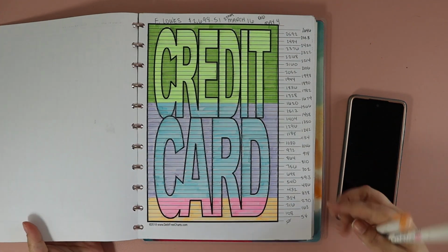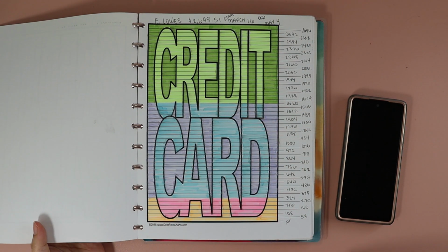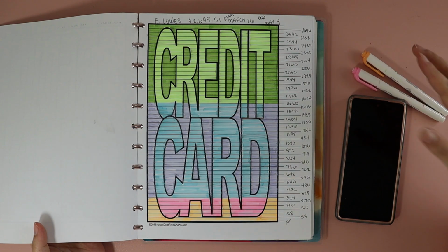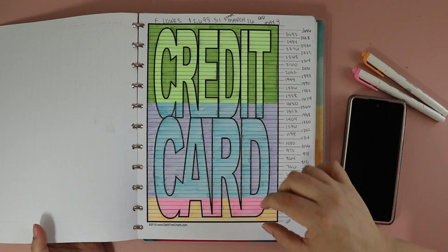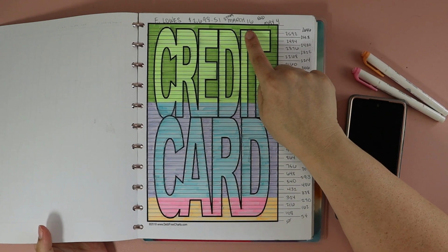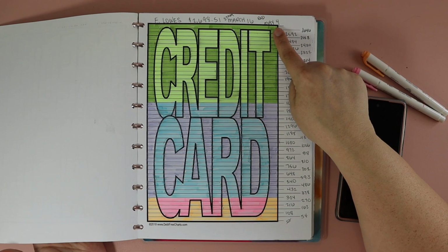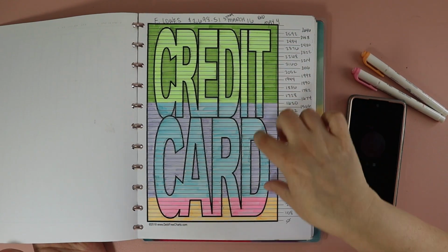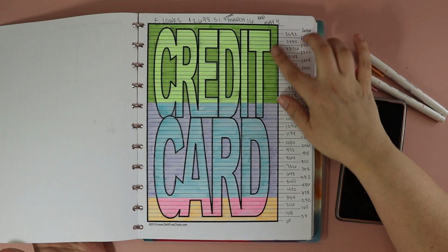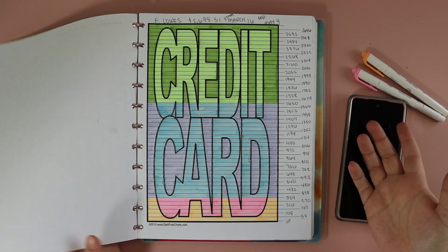Here's an example of our Lowe's card. You can see there's 3 colors here, so we paid in March, April, and May, and that's how long it took us to pay this off. We started on March 16th and we finished on May 4th. So technically that's 2 months, but we've made payments in 3 months. And I just like to see the way that this plays out. It's a nice visual for me.